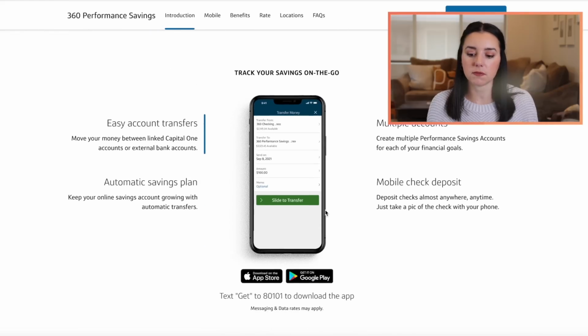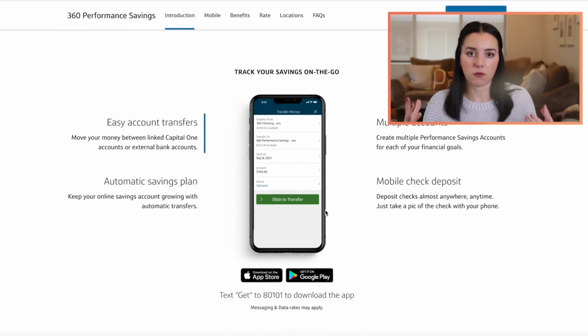They also really tout themselves on having a really user-friendly mobile app, and you can easily transfer from your primary bank into Capital One 360. So I find that anytime that I can access my finances mobily, is that a word? Through my mobile phone, I find that it's just so much easier for me to use.